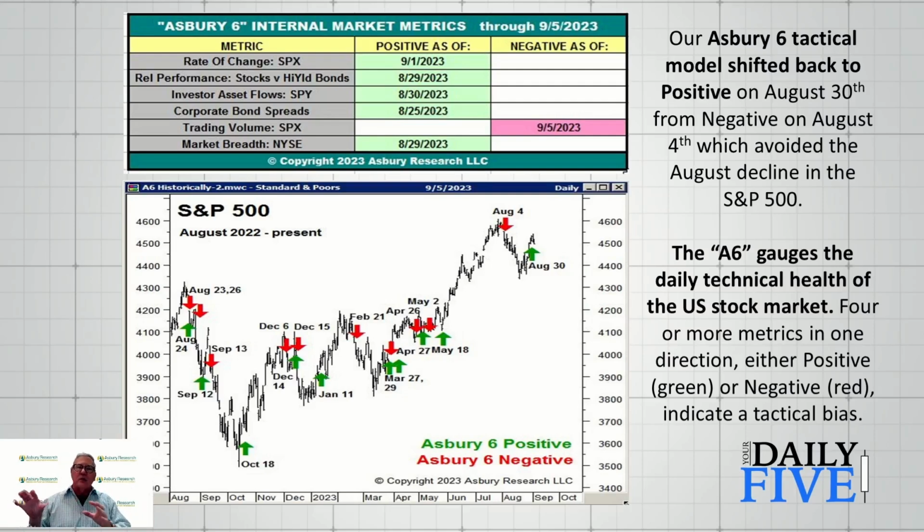So we built this metric so we don't get faked out by a 1 or 2 day sharp move down in the market that throws us off of our long position and then forces us to go back in the market and buy it higher. This is kind of a lie detector for the market for us. There are 6 metrics here, and only one of them directly has to do with the S&P 500. That's the rate of change of the S&P 500 up here on top.